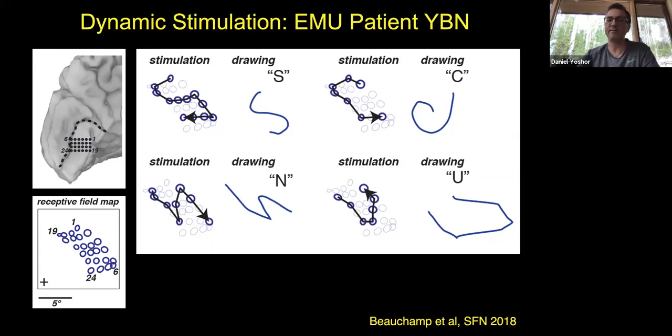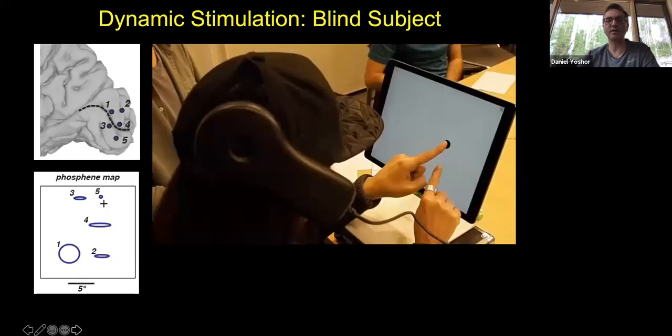So moving on from sighted subjects in the EMU, our collaboration with Second Sight gave us another potential avenue to test this. So this is a young woman who has acquired blindness.